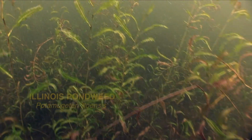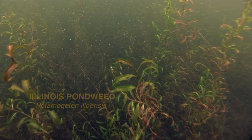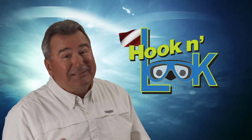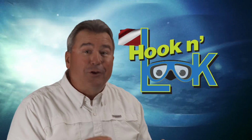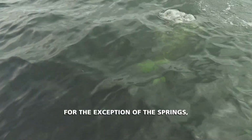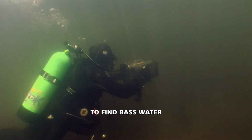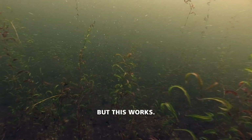These weeds, which we refer to as pepper grass, are in reality Illinois pondweed. This is a very common submerged plant and is native to Florida. You know, if you think about it, it's kind of comical that we're fishing in Florida around Illinois pondweed with a Carolina rig. Not easy in Florida, with the exception of the springs. That's why I test the water. It's got enough clarity for me to dive in, but this works.